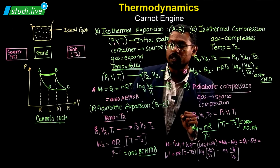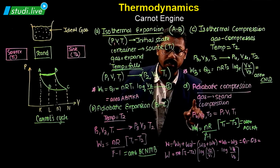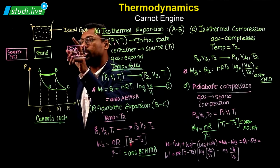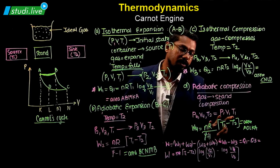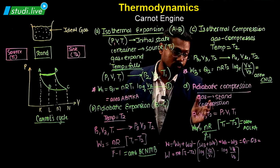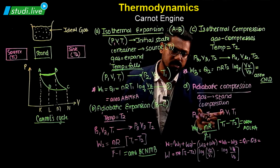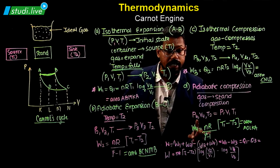Then comes adiabatic compression, which is DA. When I talk about DA, I understand that the gas is now kept on the stand. When the gas is kept on the stand, it is going to come back to its original state. The original state was P1, V1, T1. And what was the previous state? It was P4, V4, T2. So this kind of compression takes place, and this is the formula for work in an adiabatic process.